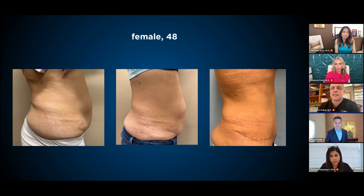And you can see that flatness that she got with the M-Sculpt Neo. And then as we got rid of that extra skin and then finished out her rectus plication, how much flatter she got with the procedure. And this patient has done much better than what we would see if somebody had just simply lost weight. And the tissues that I had to work with for the plication and surgery were much more robust than I typically see.